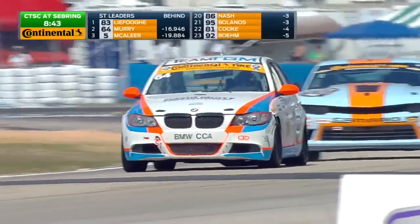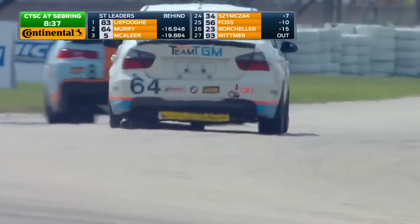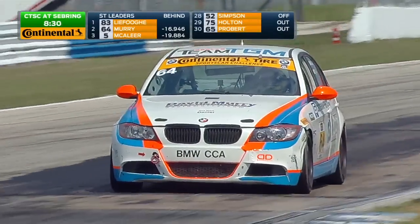And look at this, our second place car, Bob. Yep, this is David Murray. There you see the exhaust dragging on the ground. Oh boy, hanging in there right now, but we have to wait and see. He's got to go another 8.5 minutes.